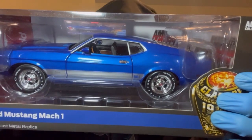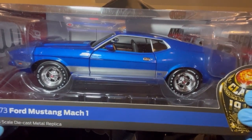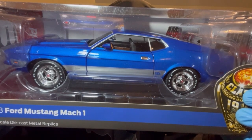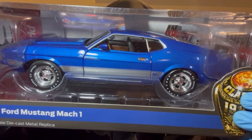Yeah, and it marks from 73 to 2023. So this is a new casting last year. Q code 351 cubic inch Cleveland V8. The last car we unboxed was the 351 Windsor.